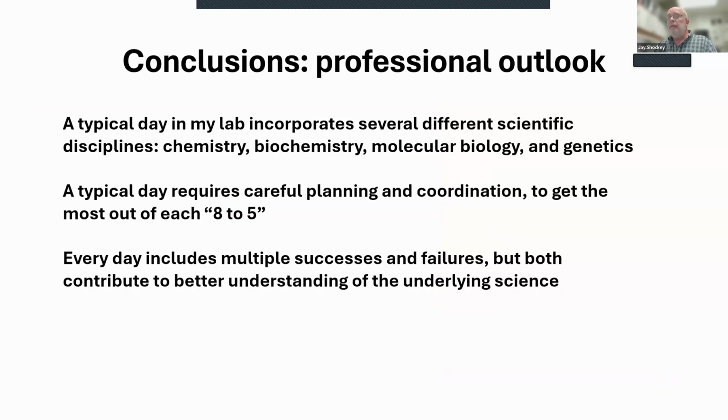So to conclude, from a professional outlook standpoint, a typical day in my lab incorporates several different scientific disciplines, including chemistry, biochemistry, and molecular genetics. We try to plan each day carefully amongst the team so that each person is tasked with specific goals and objectives that can help to get the most out of each 8 to 5 day that we have.